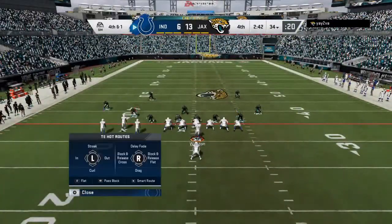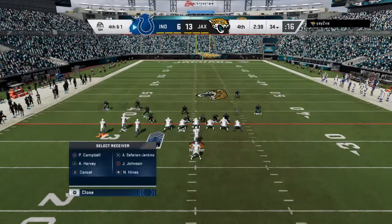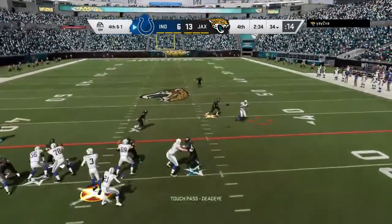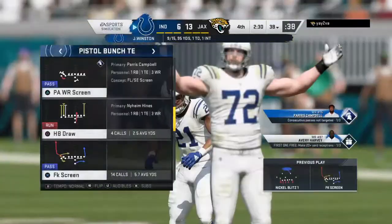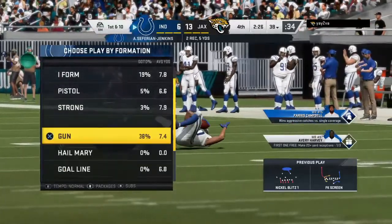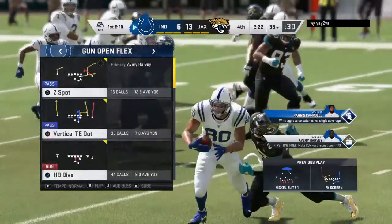One score down. Here we go. They're going to go for it here on 4th down. Now Winston on 4th down. And he finds Safarian Jenkins. And he's going to have the first down at about the 38. Well, they deemed it 4-down territory, and they got 4 yards to pick up the first.